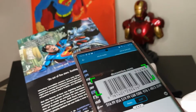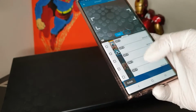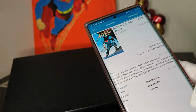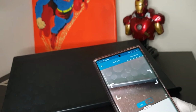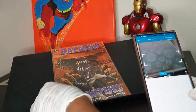Yeah, let's scan this. Yep, got it. 9 results. Which one is mine? Yeah, got it. The last one is this one. Yeah. So it gives you details in case of variants in any books that you're looking at.